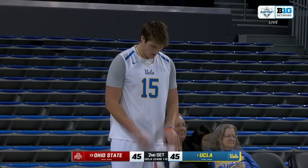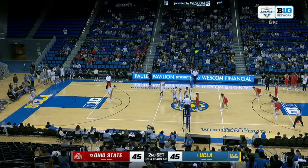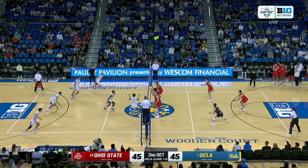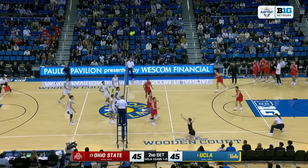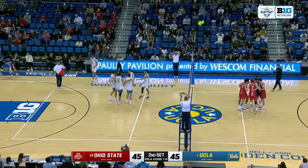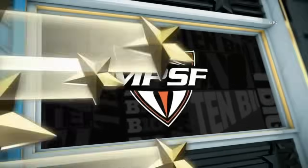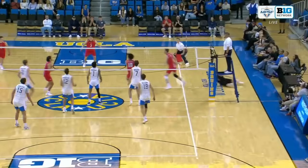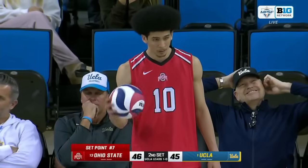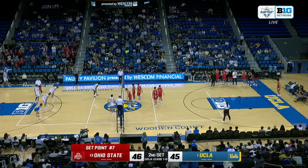Here's Hirsch. Overpass. Free ball. Back row combination. What a good block touch. Wetzel off the edge, but number 10, Elio Salvatore, did a fantastic job slowing that ball down. And that's what was really leading the charge at the beginning of set 2 for Ohio State. Their ability to slow down the offense of UCLA by just getting some of those touches and being able to transition back out, and still unable to slow down Wetzel. His 17th kill.